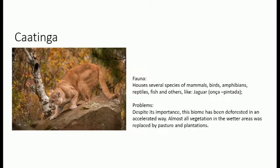The problem is that the Caatinga is the most degraded ecosystem of the planet. Hunting, the removal of the forest, and the drought threaten the animals of the region. Species that inhabit the Caatinga are threatened with extinction, among them the blue macaw, the anteater, the armadillo, the wild dog, and others.